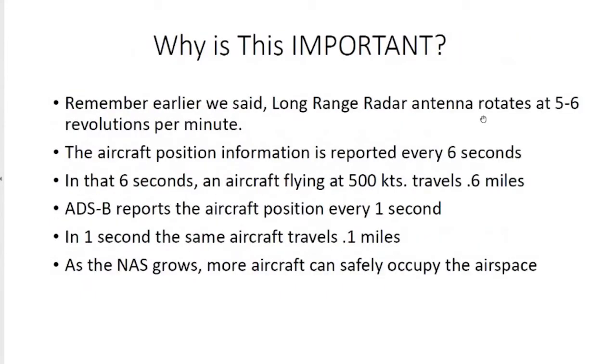So why is this important? Remember earlier we said the long-range antenna rotates 5 to 6 revolutions a minute. The aircraft position is reported every 6 seconds. In that 6 seconds, an aircraft flying 500 knots travels over half a mile, 6/10 of a mile. ADS-B reports every 1 second. In 1 second, the same aircraft travels about 1/10 of a mile. So as the NAS grows, more aircraft can safely occupy the space.